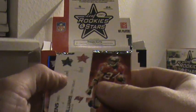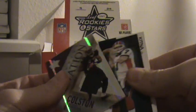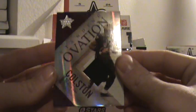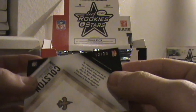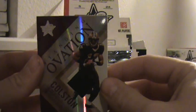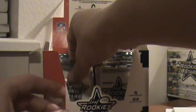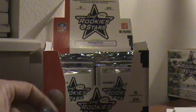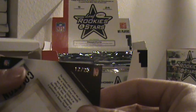Maybe we got something here. Marcus Colston jersey. Get that on camera. Nice black piece there. And that is 12 of 25. Not sure if that's a patch. It feels like a patch. Just blends in with his leg there. That's pretty cool. 12-25, I guess that's his jersey number. I guess he's number 12.